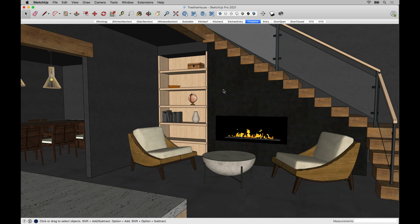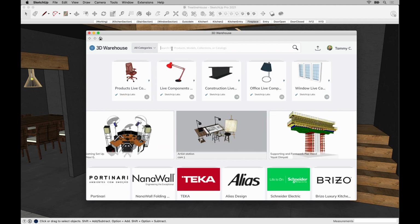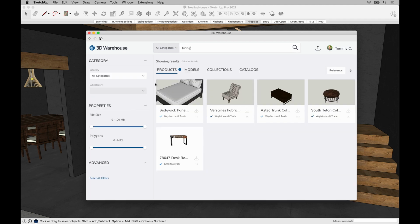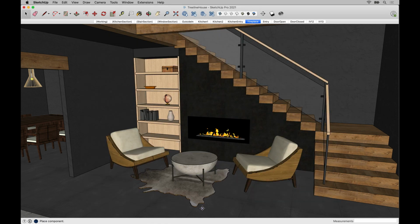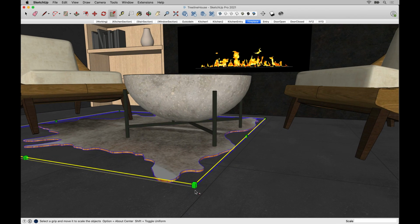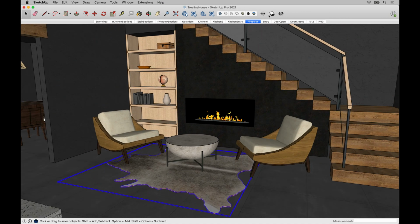I'm digging the clean lines and the repetition. Let's stick with it. What about adding a rug to this area? Can we get some sort of faux fur or something with an organic shape? Absolutely. Let's open the 3D warehouse and see what they have. I love the 3D warehouse. Yep, here is a rug here. We'll just download it and place it under this coffee table. Oh, that looks so much better.